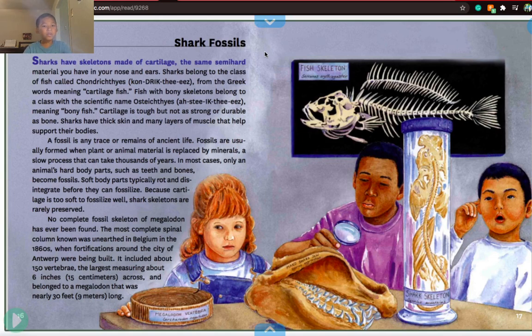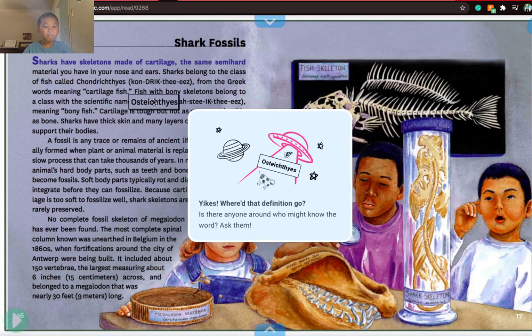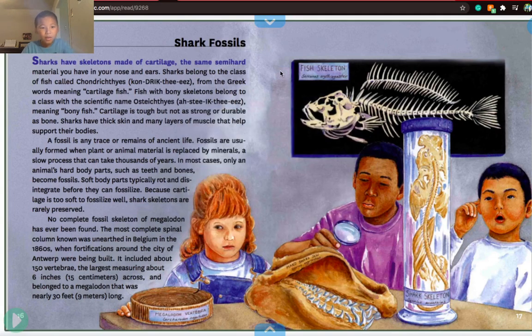Fish with bony skeletons belong to a class with the scientific name Osteichthyes, meaning bony fish. Cartilage is tough, but not as strong or durable as bone. Sharks have thick skin and many layers of muscle that help support their body.